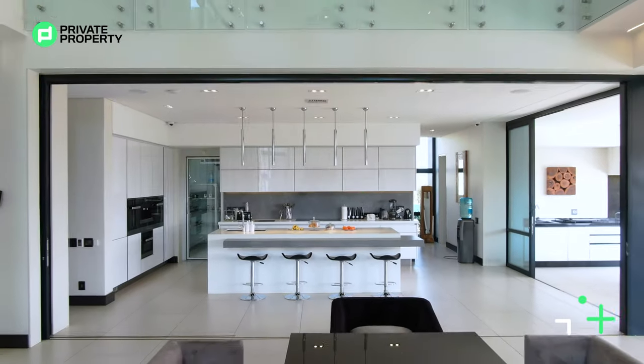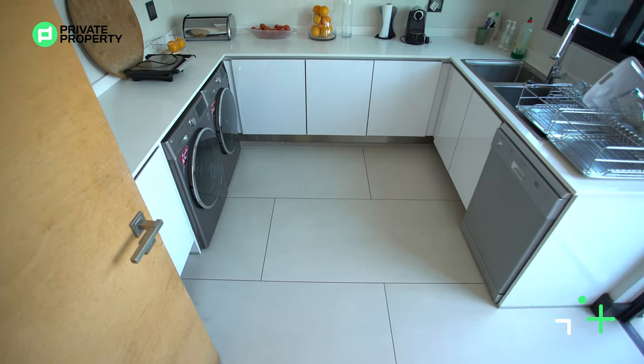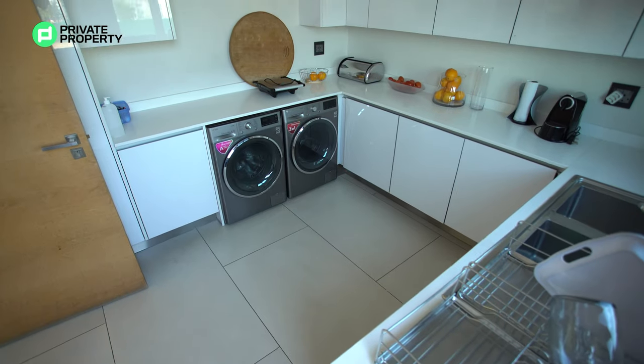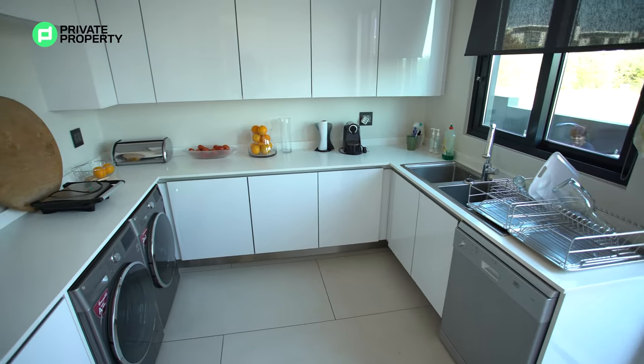And around this corner over here, you'll find your pantry. Now, your pantry has plenty of space for all of your under-counter appliances. It's got your double sink. It's got places for your fridge, as well as whatever other dry goods you want to store. So at least you can take that out of your main kitchen, but still have it right at your fingertips.